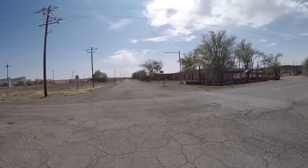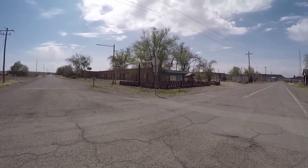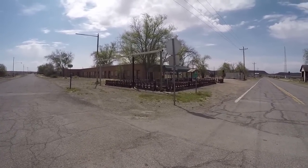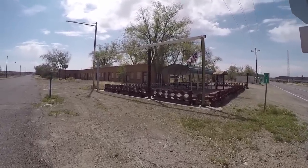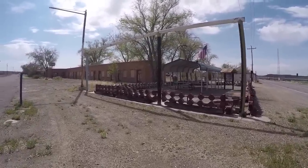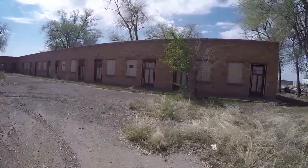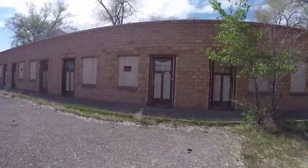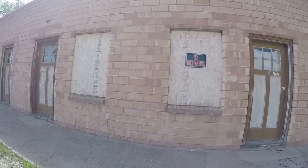And then across the street here, you have the old Thompson Motel. Now, this also was featured in the movie Thelma and Louise. Looks like they've boarded up some windows over here. We'll kind of get to it. Well, there you go. A little bit of movie history there for you. Of course, if you come to Utah, there's all kinds of movie history.